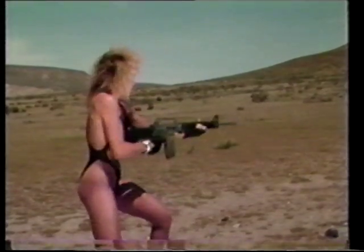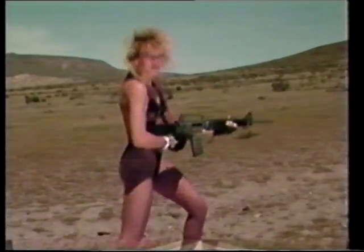Firing that machine gun in semi-auto mode doesn't even compare to when you hold that trigger back and let it rock and roll.